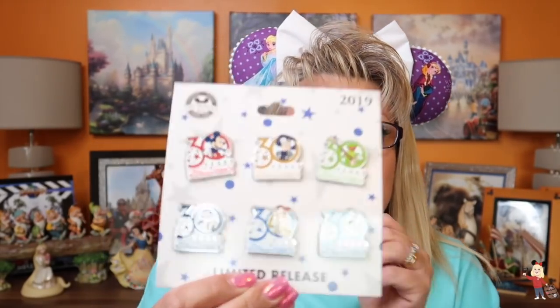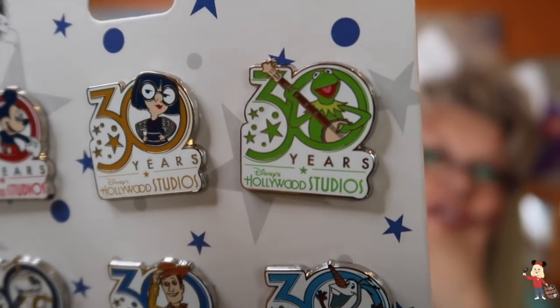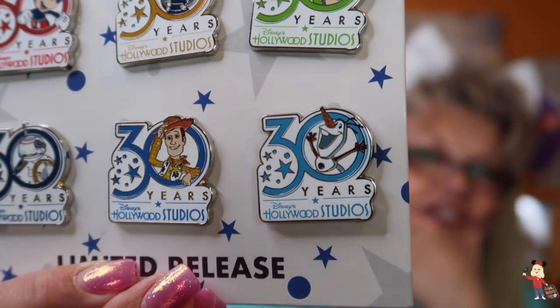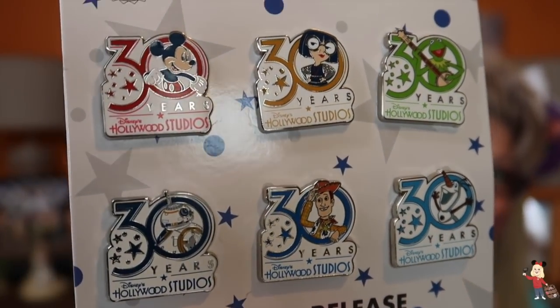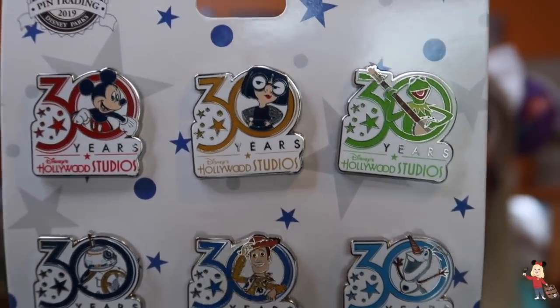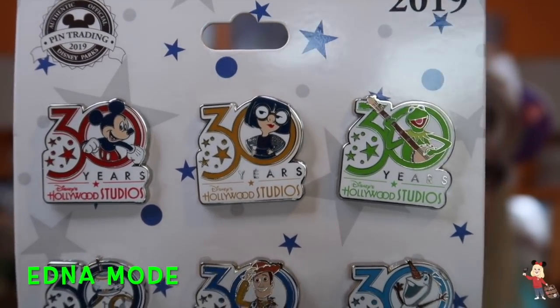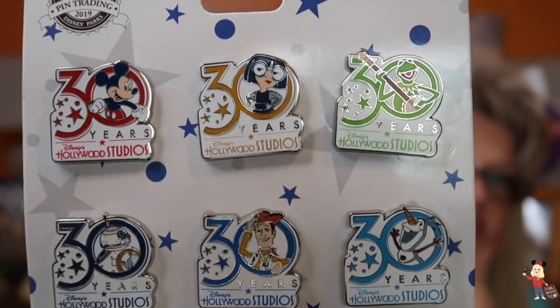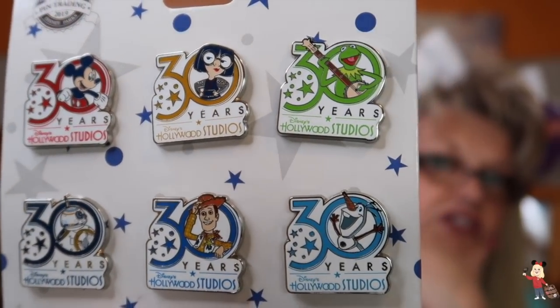Right. So, what else did I get? I don't need to put these on the board. This is just a limited release, and these were $29.99. When I saw this set on the flyer, I wasn't impressed. But look at it close up. Look how pretty they are. You've got the Kermit there, Olaf, Woody, BB-8, Mickey, and you have got Darlings, whose name escapes me at the moment. I can't believe her name escapes me. But Darlings, yes. This is a limited release at $29.99, and these are really pretty pins. So, yeah, absolutely adore those.